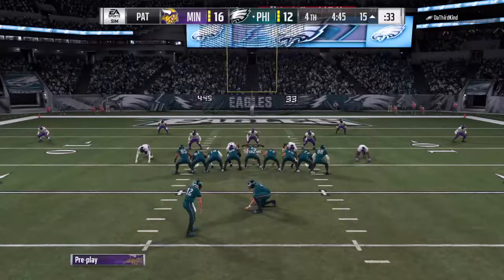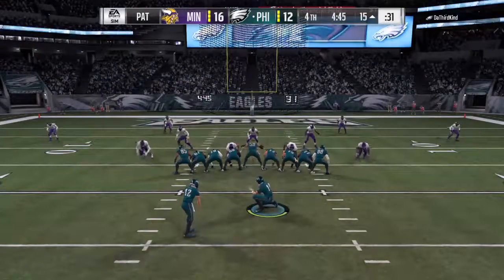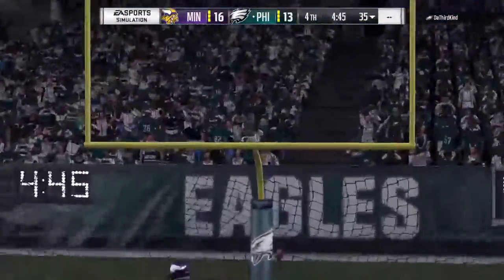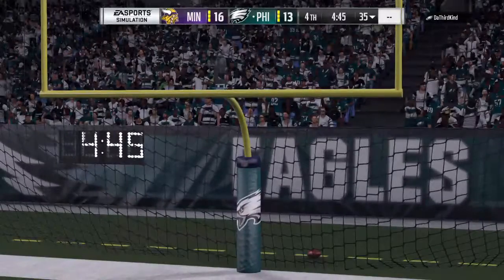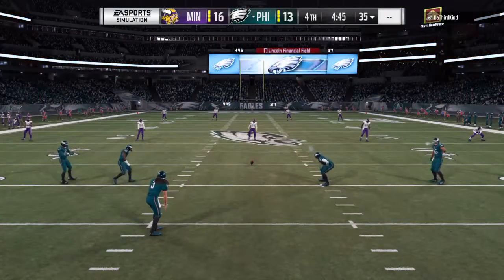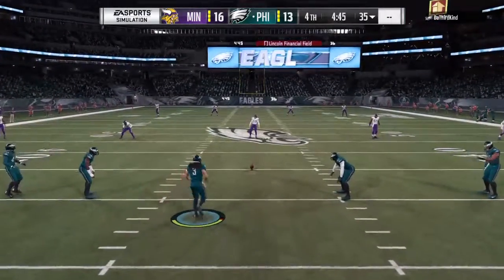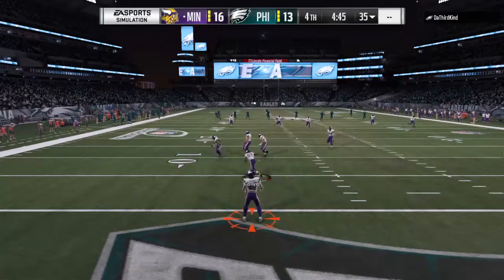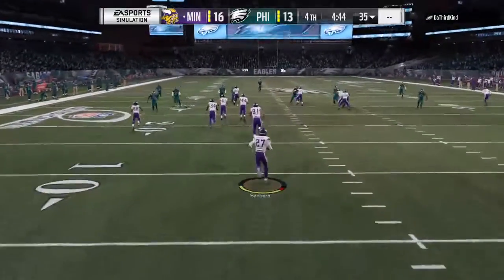And now it all comes down to philosophy. All right, they just had a big return for a touchdown, so the momentum is high. Do you want to ride that and go for 2? Or do you just go ahead and kick the extra point and come back and rely on your defense? So let's try this again. After the kick return TD, here's yet another kickoff. This is fielded at the goal line.